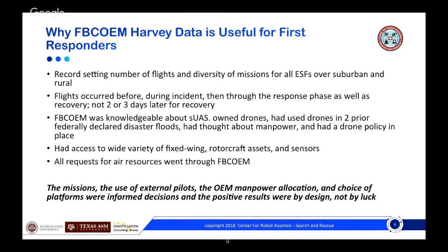Also, Fort Bend knew about small unmanned aerial systems. They owned drones. They had used drones in 2 major federally declared disaster floods. They had a drone policy in place. The reason they wanted us there was that they just didn't have enough people and drones to use, and they wanted to free up their experts from flying the drones so they could tell us where to fly, look at the data, say, yeah, over there, left, no, okay, got it, and then go back and start calling in decisions, while we took care of recharging batteries, putting stuff up, filing paperwork, and making sure everything was all good. We also had, as you saw, 14 varieties of fixed-wing and rotorcraft assets and sensors.